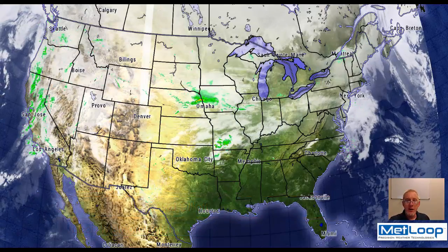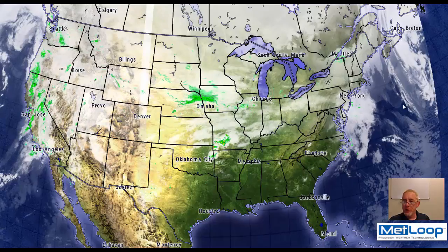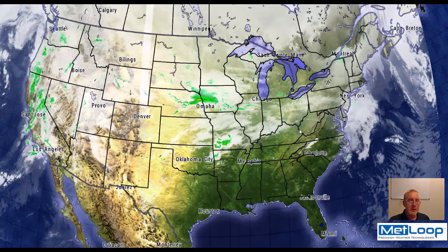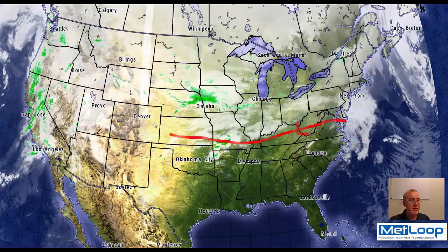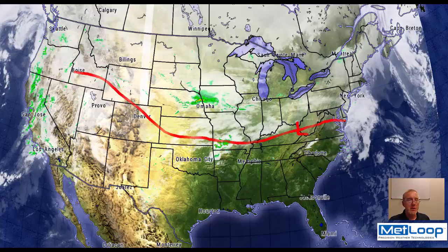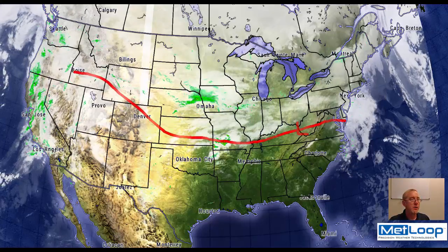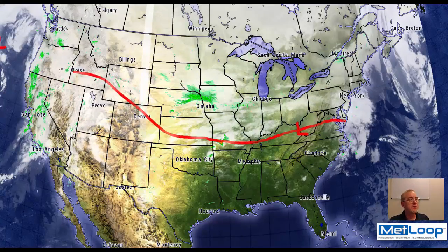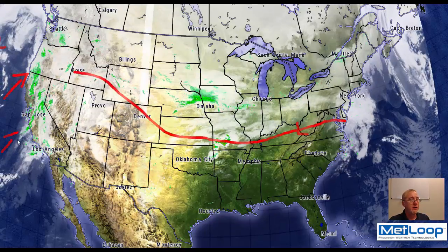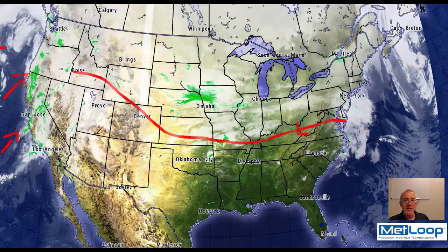Starting out with the radar and the satellite loop, we're looking at a similar pattern to what we saw yesterday. We've got a low pressure sitting in the vicinity of the Kentucky, West Virginia area right now. Associated with that, we've got a frontal boundary that's stretched out across the U.S. through the Central Plains states and then up into the Northern Rockies area. Up off the Pacific Northwest, we've got a very tightly wound low pressure system that's pumping a lot of moisture into California and areas of the Pacific Northwest, so we expect to see some rainy conditions out there today.